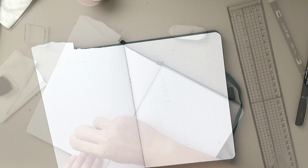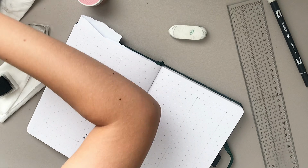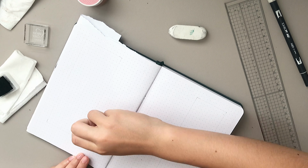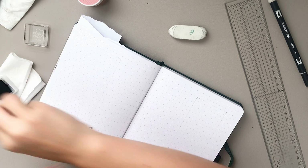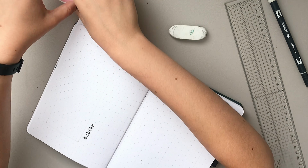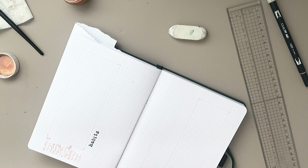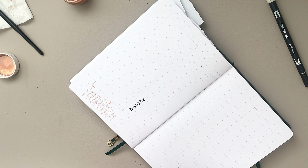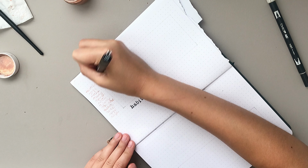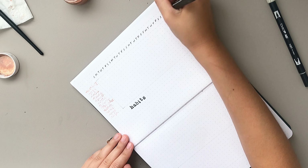But now for my habit and mood tracker, I did a more graph-like layout. So I started planning this out by doing the two pillars in the middle. You'll see me draw them in fine liner later. And then I have my habits on the left page, where I wrote down the habits on the side. And then I have the days of the month at the top of the grid if you turn it landscape. And then I just fill it in like that.